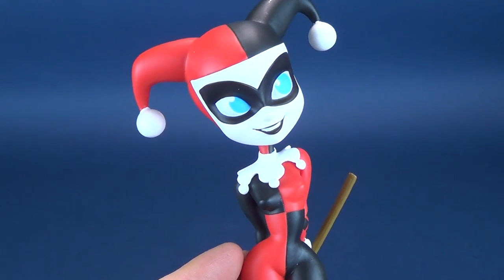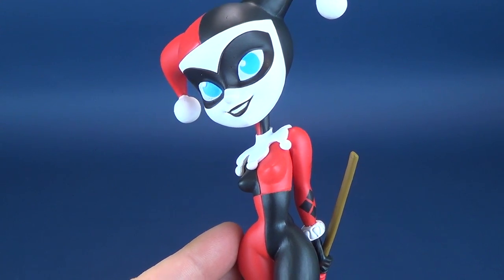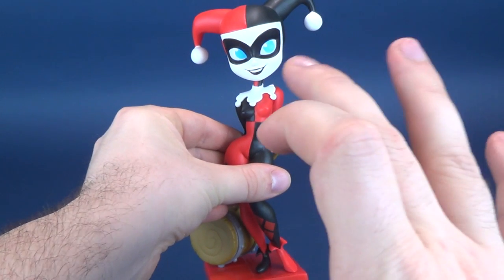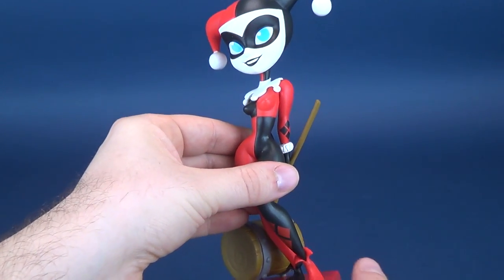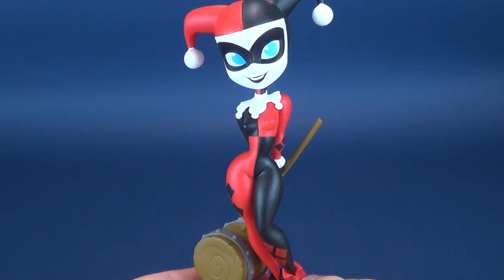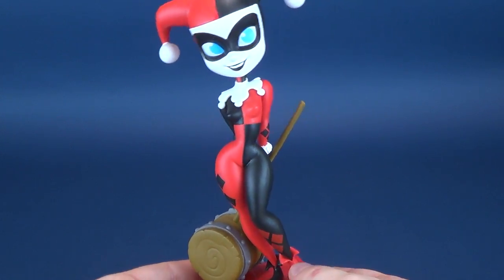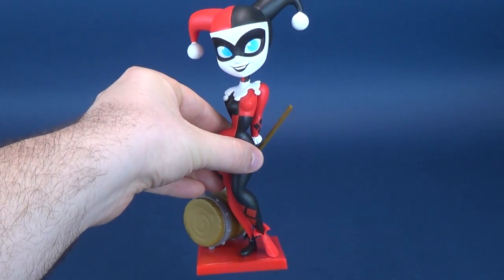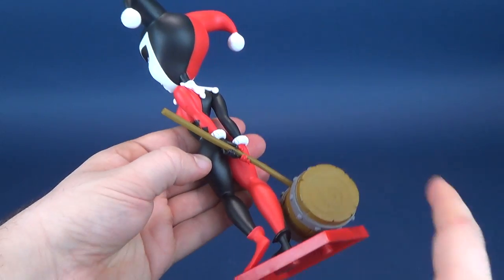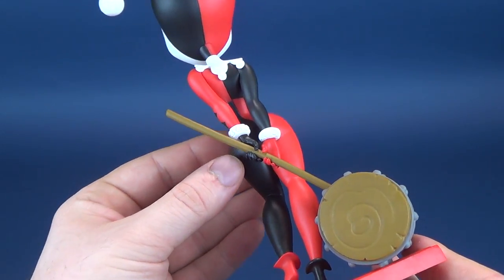I've always loved the jester Harley, and I think Cryptozoic has done a really great job of recreating that in a more simplified, stylized way. Cryptozoic are also no strangers when it comes to Harley Quinn. They've released a whole ton of Harley Quinn and Bombshell figures, statues like this. We've seen them in the past and have done a whole ton of reviews of them. But I'm really loving the fact that they've given her the classic jester outfit here.